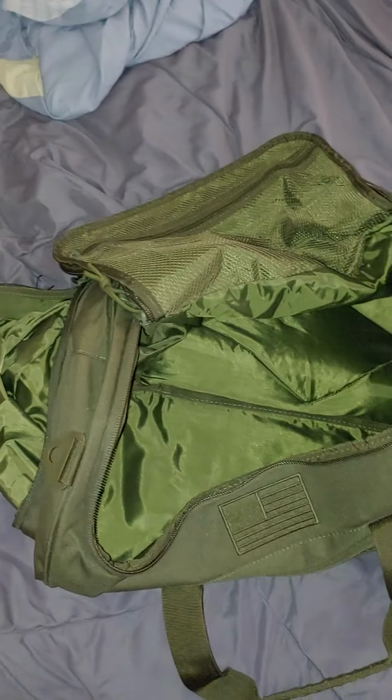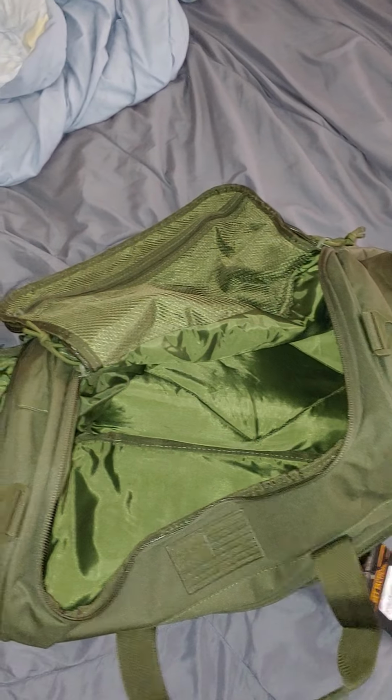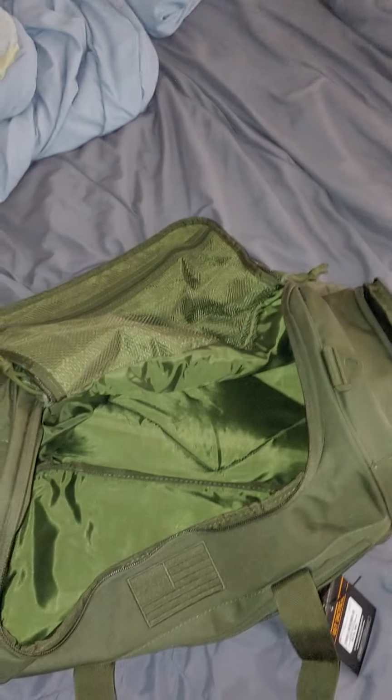And I have never seen one of these at Ross or Burlington ever, so I scooped that one up, and there was only one. All these bags serve their purpose. I'll be using this one, but these are great for just light camping trips, you know. A couple days, I go somewhere, I can throw a couple shirts or whatever in here.